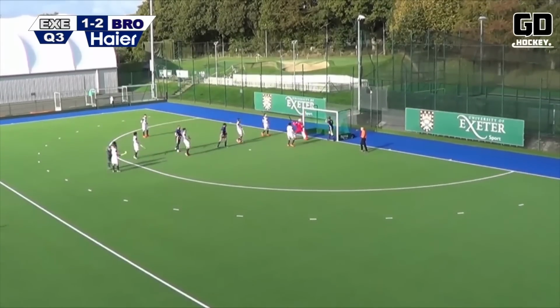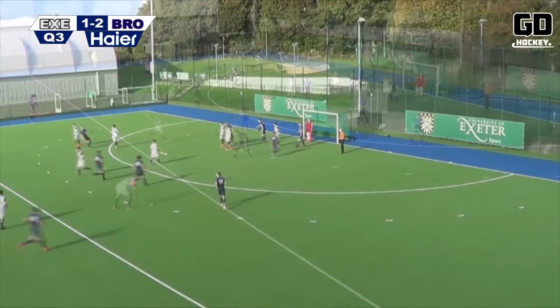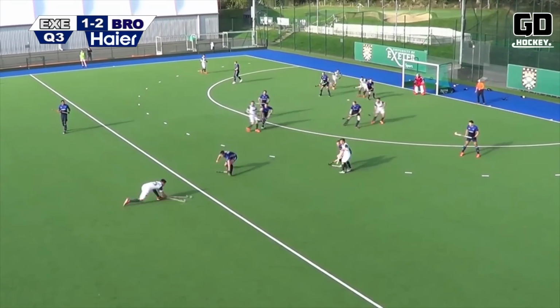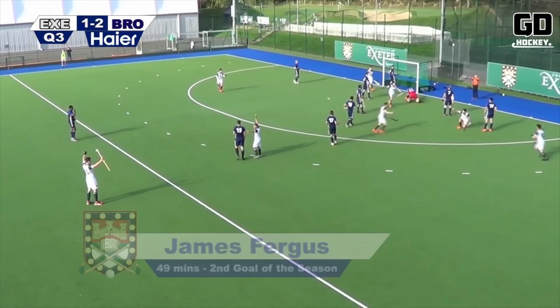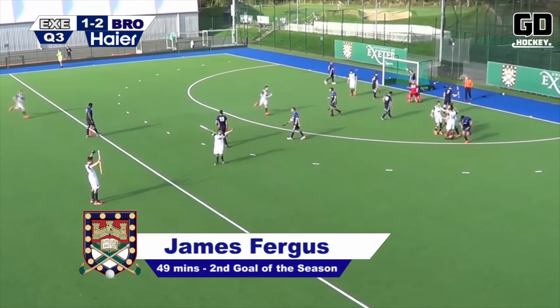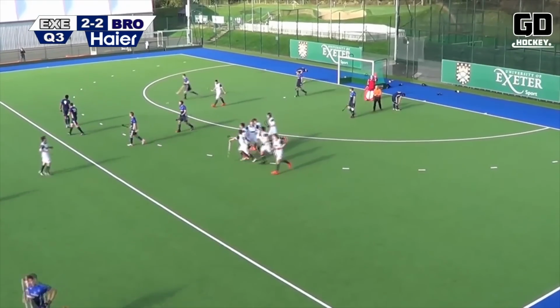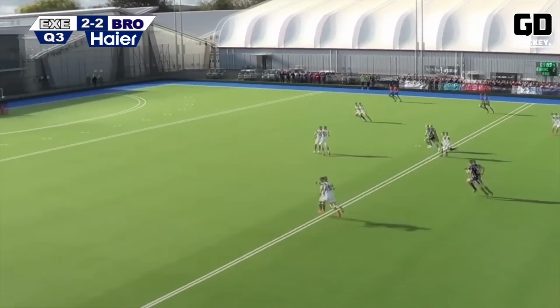Hooper. Deflection, and it cannons off the bar. Brooklands still lead 2-1. Chasing this equaliser. It's fallen to Ferguson. Oh, what a shot from Ferguson. A firebolt into the roof of Robbie Turner's net. He had no right to do that, Ferguson. And he draws the sides level.